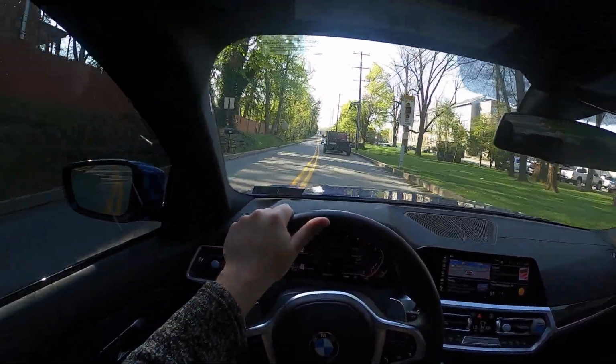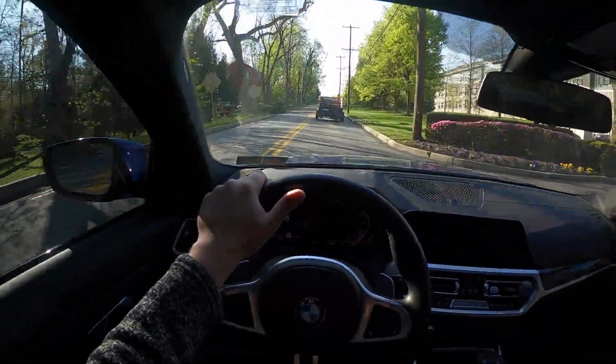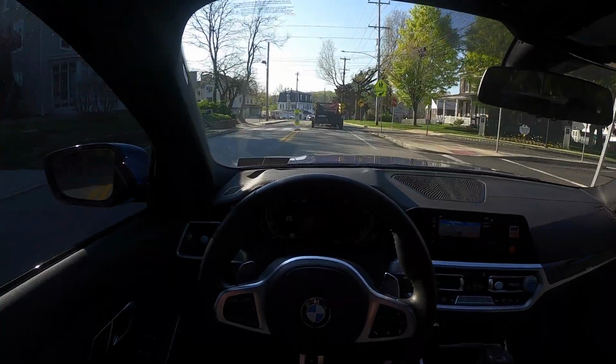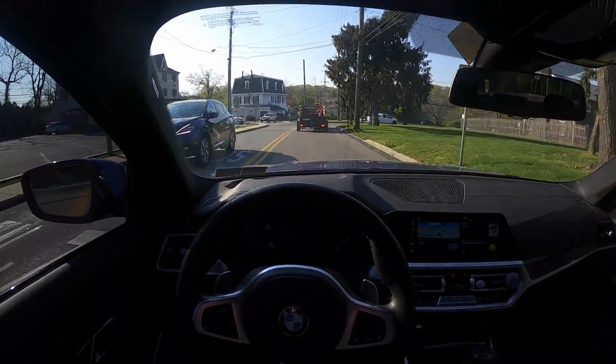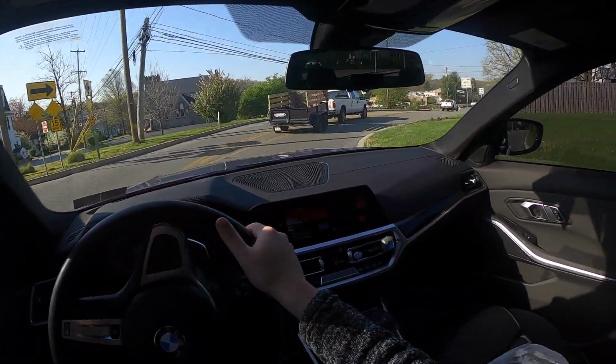Very nice growl to the 4-cylinder. As I said, BMW tends to pipe in the engine noise, and I think it sounds good. I do like how the engine sounds, and I think they did a good job at piping in the engine noise. I think it's pretty satisfying to listen to.